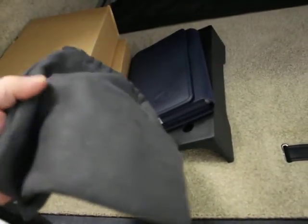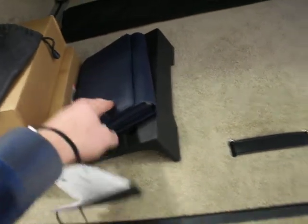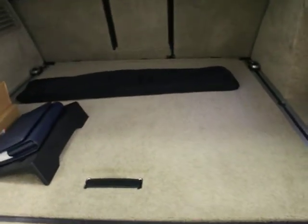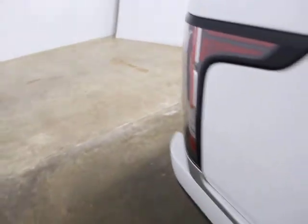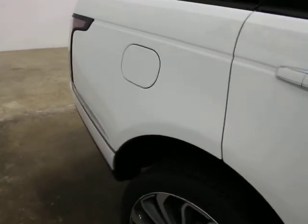I don't think I have the headphones actually. It does have DVDs. We've got the books. I've got 2 master keys. You've got power folding seats here, which will drop those back seats and bring them back up. Also, I believe on this you've got a spare tire. Yes, you do. Which is surprisingly not very common anymore with the run flats, which we're not even going to address. So cosmetically super clean.